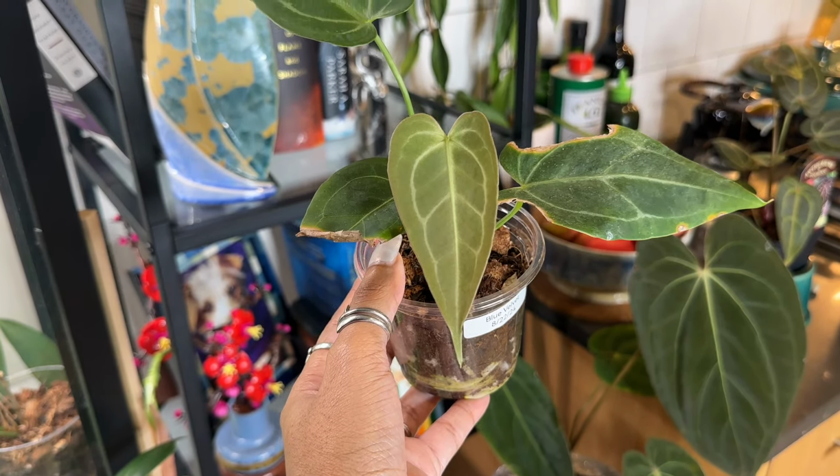These are my top 5 rare Anthuriums that prove that rare plants don't always have high maintenance requirements.